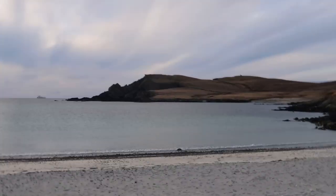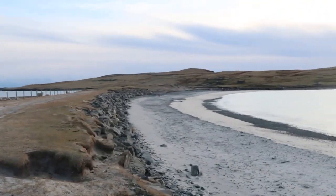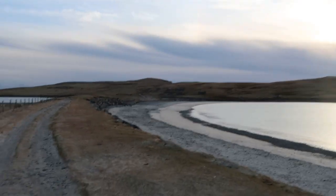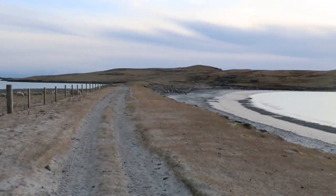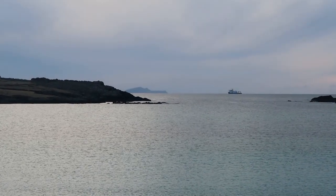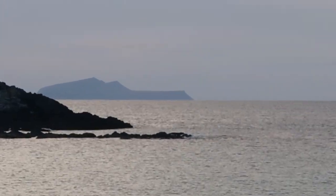It's just lovely listening to the birds. But anyway, we will scramble up here. So there is a rough track down here, but you can't take your vehicle down. There's Fulla.